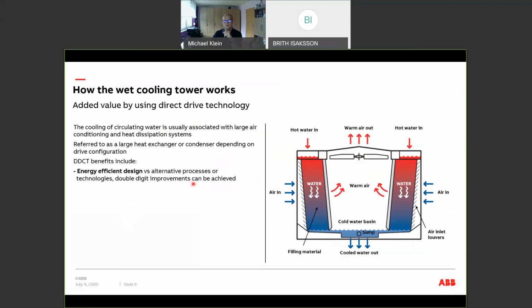And this is something I want to touch base on later on as well, because we are changing the design of the cooling tower a little bit, and that brings great improvements. Double-digit means we can increase the efficiency by 10+%. I had examples of 10.8% as the smallest, up to 24.5%. It's really a big improvement here.